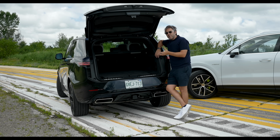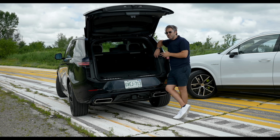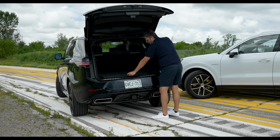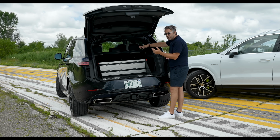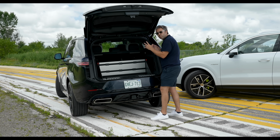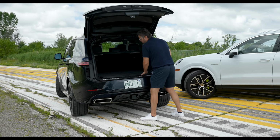When it comes to cargo space behind the second row, they're about the same, and they offer very similar features. The difference is in the Range Rover, you get two extra options. First, you have this little divider in here that kind of separates certain areas. If you have something that might fly or that you wanted to completely fix so it doesn't move left and right and back and forth, you can use that, and then you press these and then it closes.